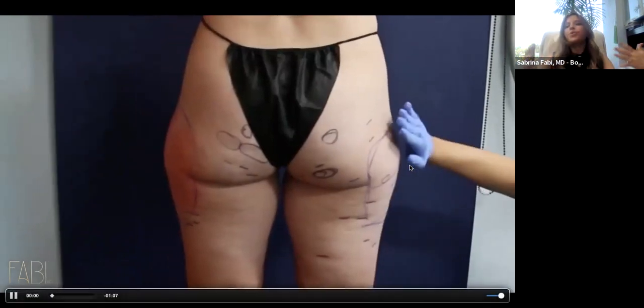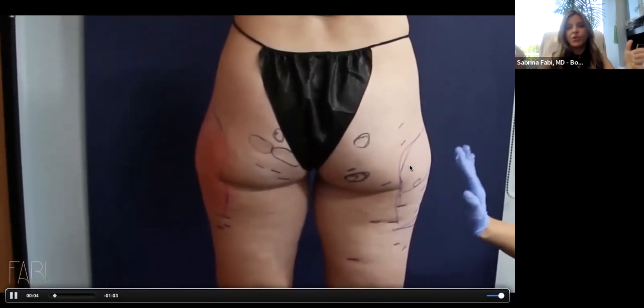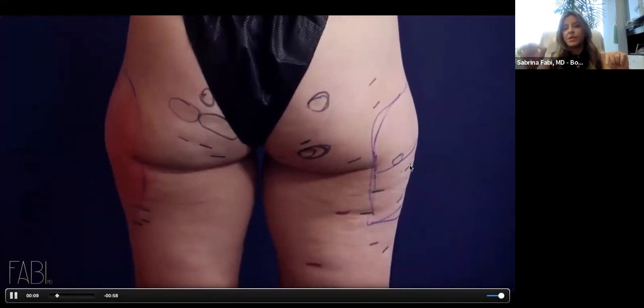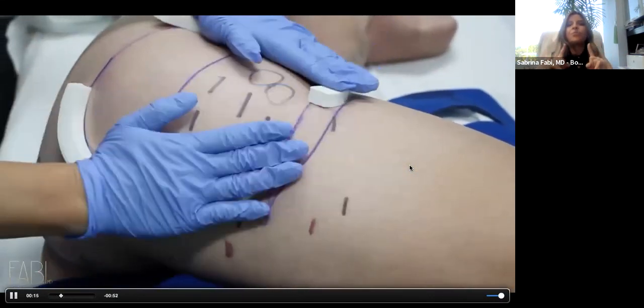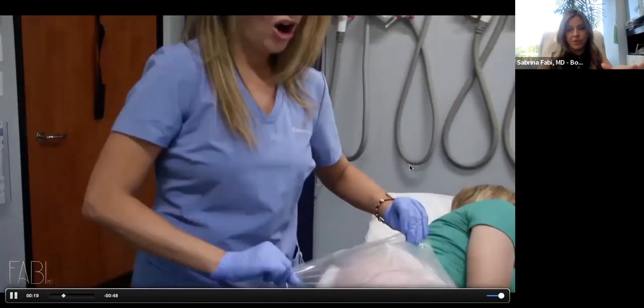So we'll go through what I did with her. So I first was going to reduce that fat, what I'm going to do with her with cool sculpting. And then on the same day, I release those dimples. I like to use Sulfena if somebody has a lot of dimples, because a single treatment can improve 90% of those dimples by at least 50%.